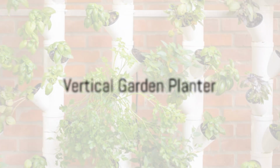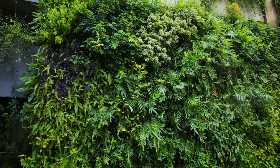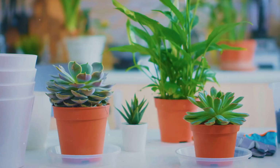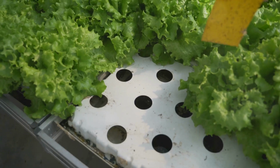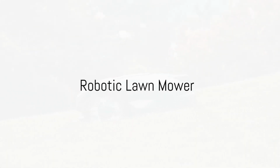At number 3, we introduce the Vertical Garden Planter. This vertical garden planter is not just a garden accessory, it's a lifestyle. It paves the way for imaginative gardening even in spaces with limitations. Its flexibility allows it to be used for cultivating a variety of herbs, an array of flowers, or even a compact salad garden.